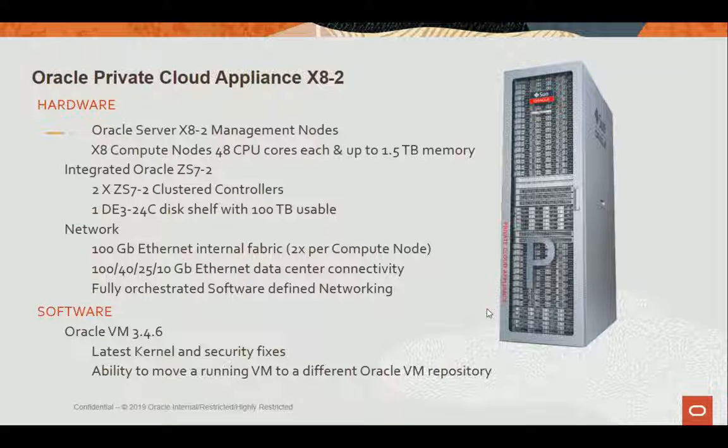So as we mentioned before, the PCA contains 2 management nodes, and there are 2 fabric interconnects. The software for the PCA, in the old version, was coming from Xsigo. Xsigo is the company that invented the main part, the brain, of the PCA. The main idea of the PCA is the software.